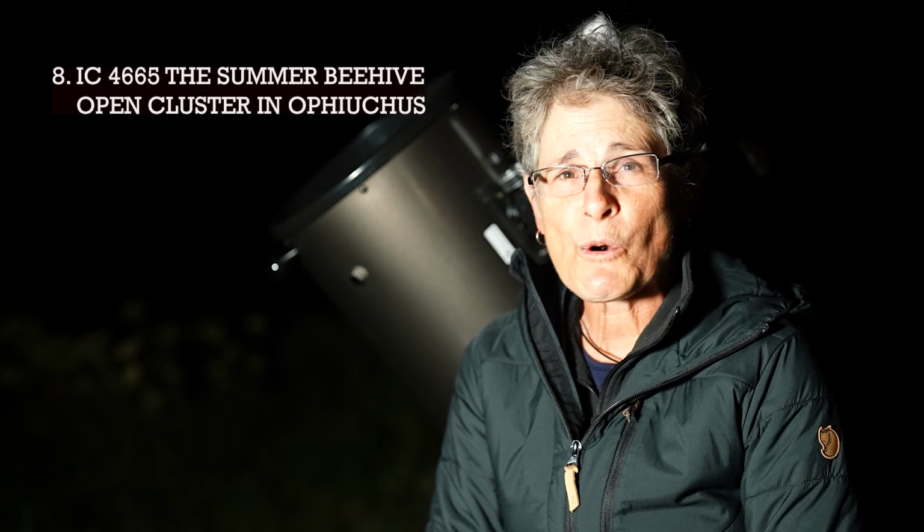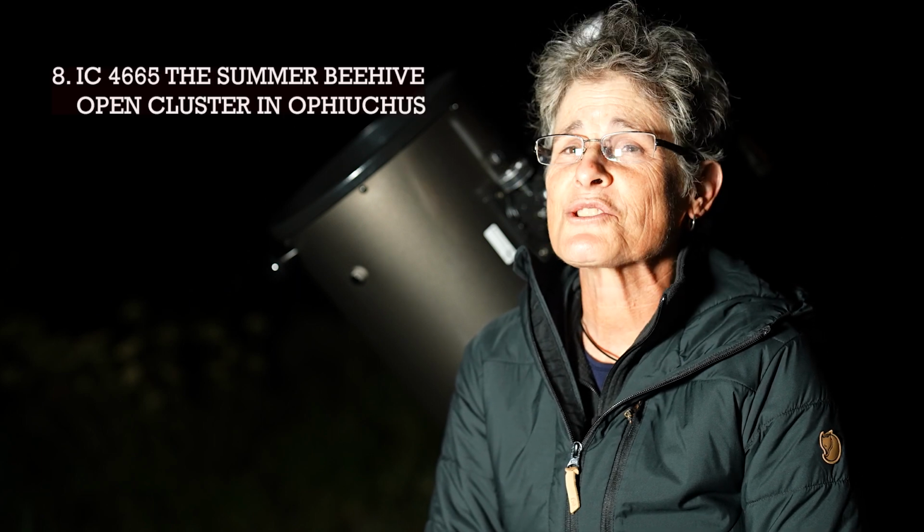Next, we're going to look at what's known as the Summer Beehive, IC4665 Open Cluster in Ophiuchus. It's 1,400 light years away, it's 35 million years old, and it's magnitude 4.2. And it contains about 30 stars, many of them hot blue stars. And if you're in a dark enough place, you can see it with your naked eye.